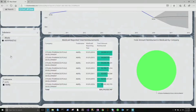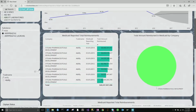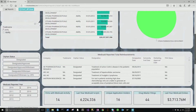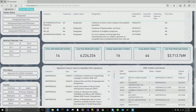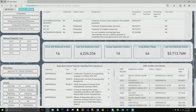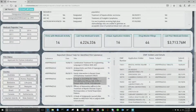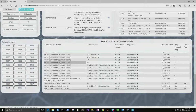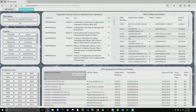So I'm going to subselect by substance instead and deselect the trade name. I do that because, as I'll explain later, what I want to see is Medicaid total reimbursements down here. The firms with Medicaid activity, there's 14, which is surprising. Last year's Medicaid scripts, unique application holders. That's interesting. So this orphan drug has application holders, quite a number of them, but they are not the company that has the orphan drug designation. Otsuka Pharmaceuticals does.